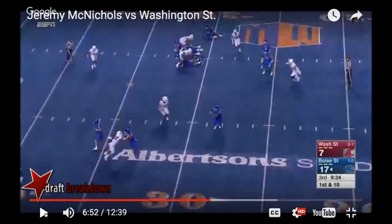Now he catches the ball. Notice when he catches the ball, he immediately catches it with his hands and looks upfield. It was a very quick transition, which is kind of what you want to see out of a running back that can catch the ball. You want these guys to make the catch as quickly and as smoothly as possible and already start looking upfield. So we have that right now.